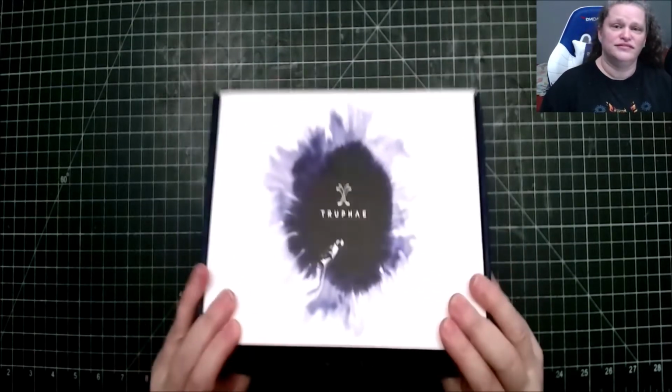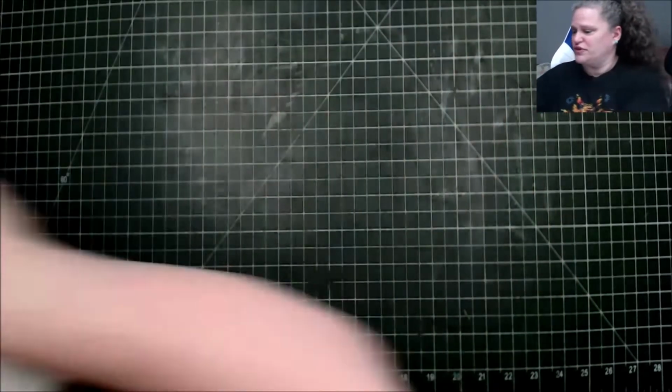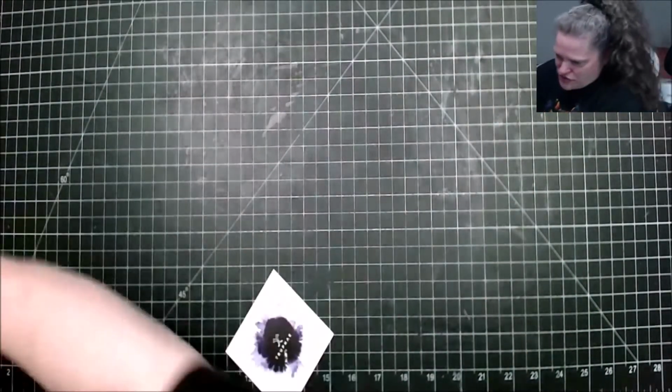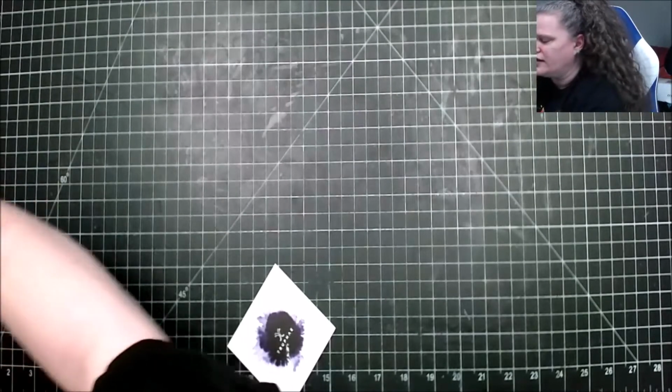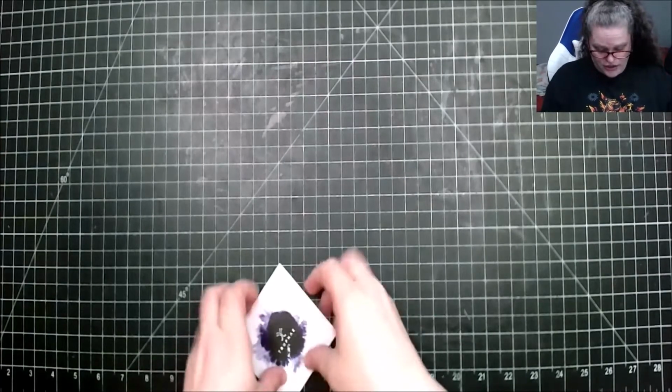So let's see what I got in my box. Okay, well, that's something different. I've never heard of this one. So all right, okay, let's see. Glasses, because your girl probably needs them for the inks. All right, so here's a sticker.